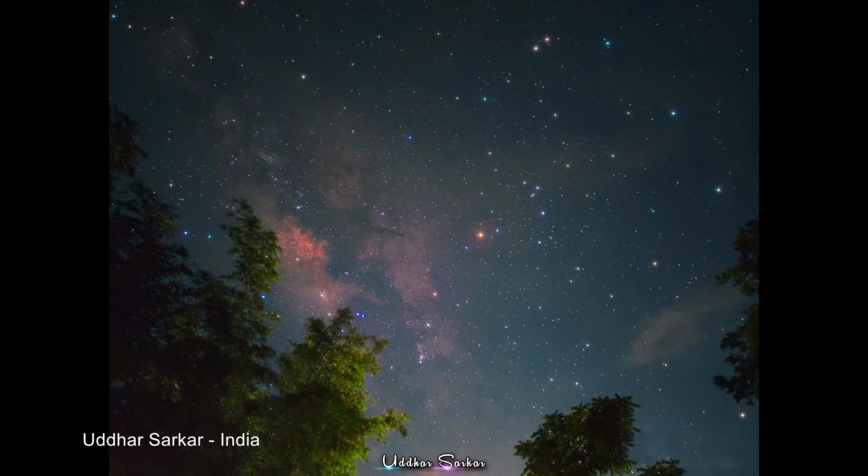Our next photographer is a 21-year-old from India, Yuda Sarkar, and this is fantastic. Yuda's using a phone, and it's a cheap mobile phone. This first image you can see here is quite spectacular. He didn't have a tripod for this, so he used a rock as a tripod. I'll tell you what, that's pretty adventurous.